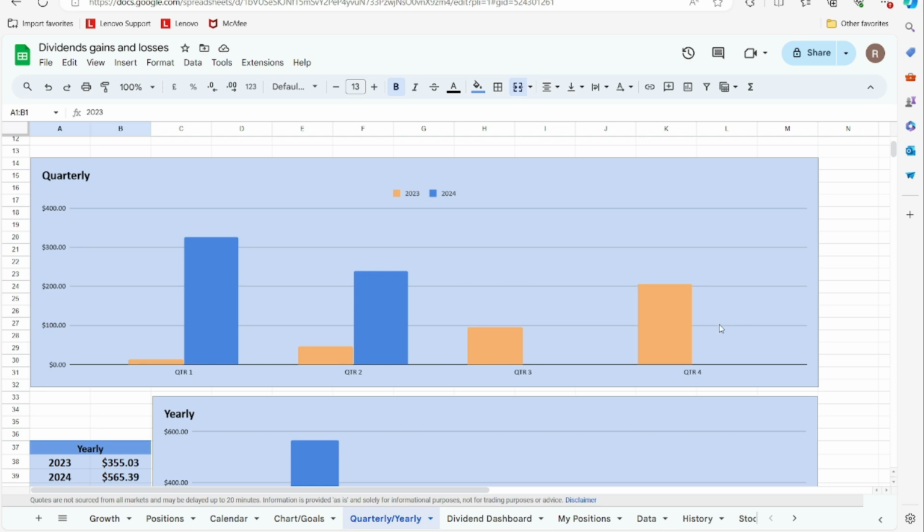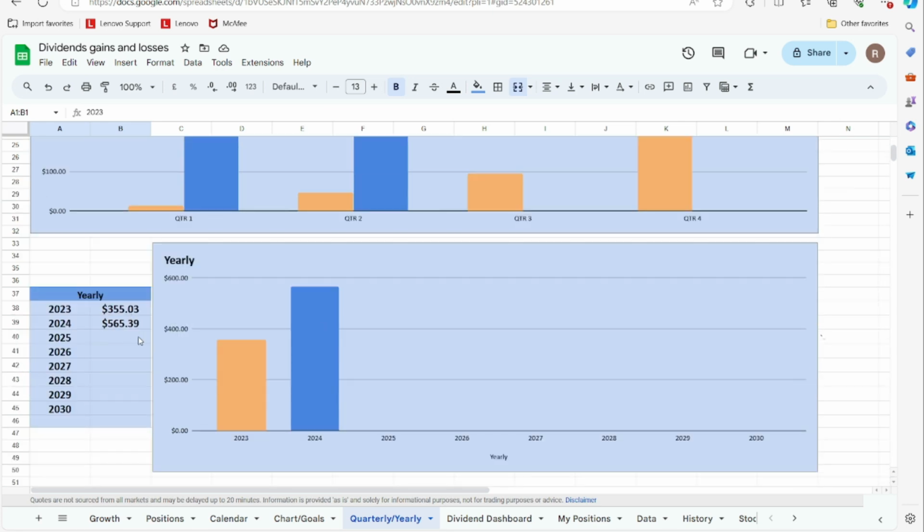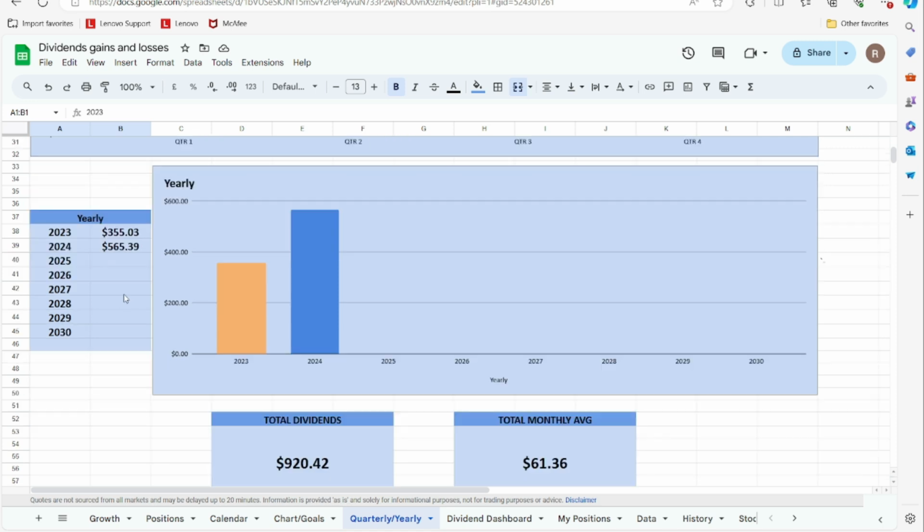Each quarter this year, the blue should outweigh the orange by far. So 355 all last year, up to 560, 539 so far this year. Doing great. I'm still on track to hopefully hit that $1,000 mark for this year. It would be fantastic because that'd be just about 3x the dividends that I received all of last year.